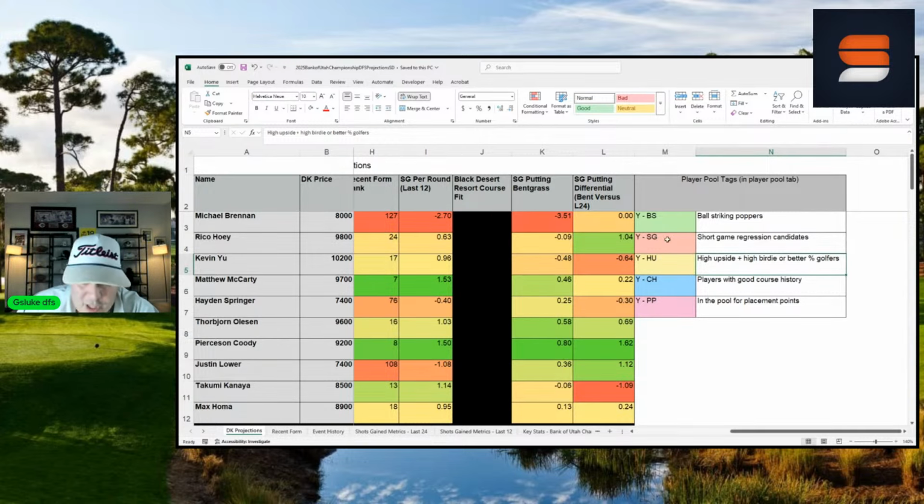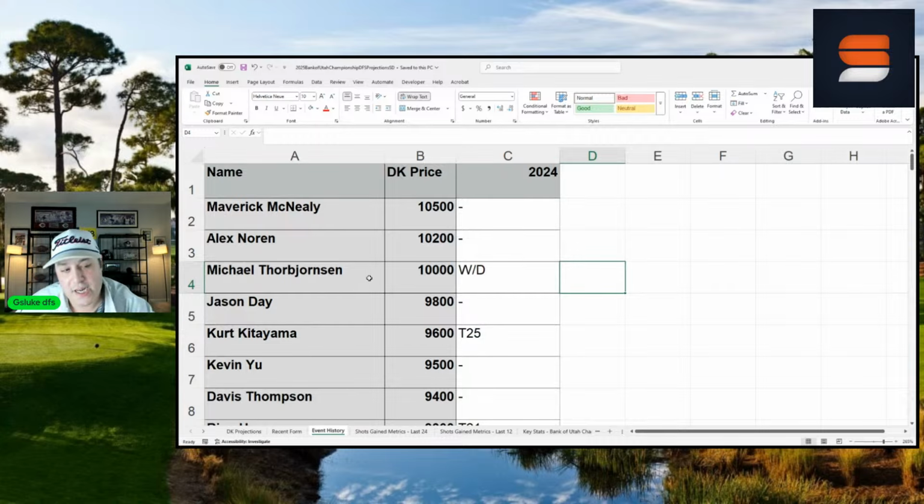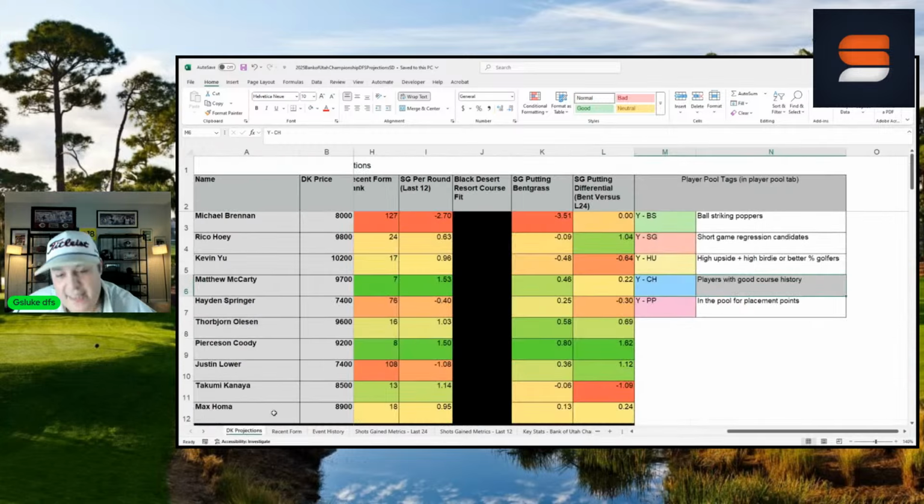So that's it for the player pool. We're going to talk about now how you can use the shots gained metrics to do so. Things like the high upside, that's just looking at birdie or better percentage for the year. Course history, of course, is just using something like this event history tab like I have on this spreadsheet. This is on the Patreon version for every single player that's in the field this week. Some of them missed the cut, but everyone that made the cut is on there too. All of that, you don't need the shots gained metrics for, but these top 2 you do. So that's what we're going to go ahead and go into now.